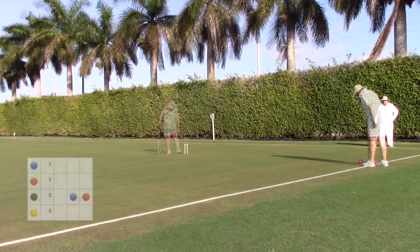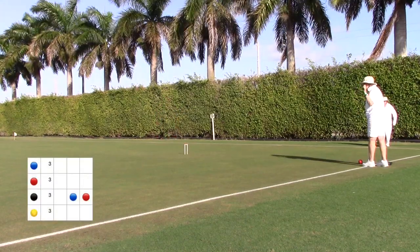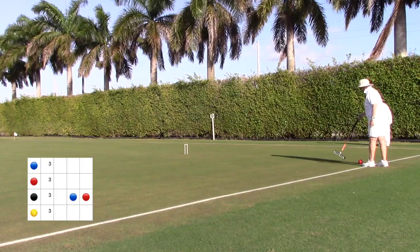All balls are for hoop three now, and off camera, black just gave blue a rush to its hoop.